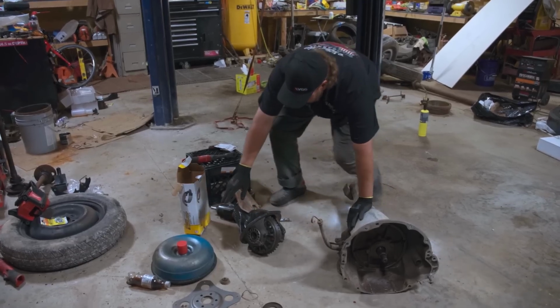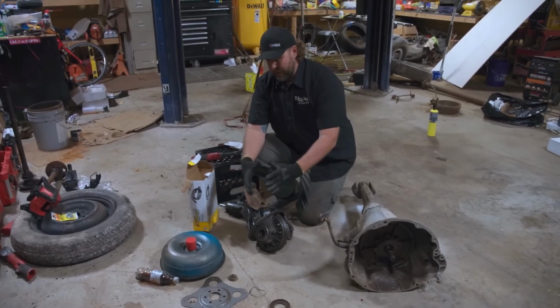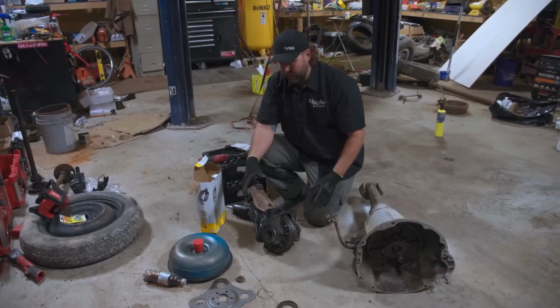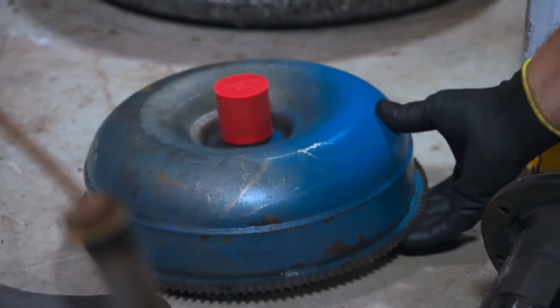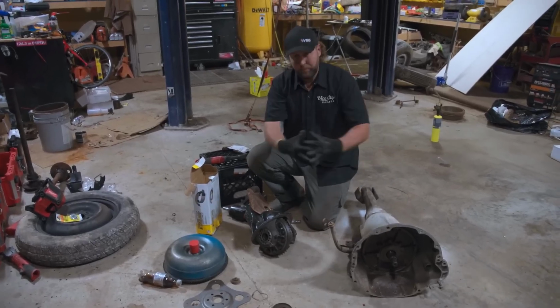And then this over here is a torque converter off of a 360 engine. It's a bigger torque converter. It's gonna have a better stall for our mid-performance engine that we're putting on here rather than a smaller one with like a 1200 or 1500 stall. We just had to knock the weights off of that. We don't really know if it's gonna work. We're just gonna gamble and do that, I guess.